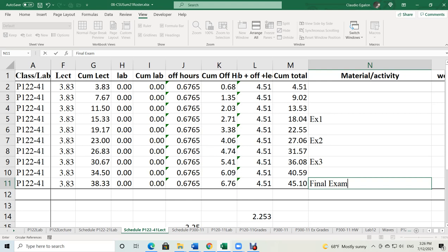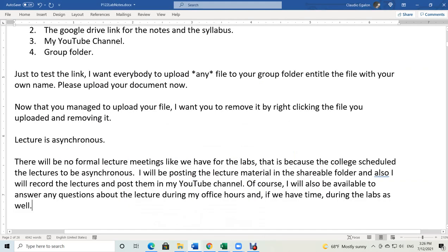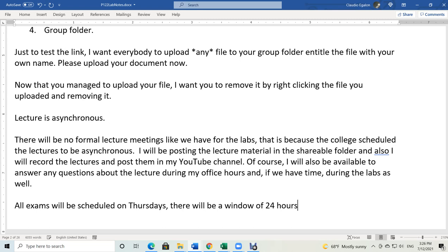Okay, so let's do it this way. I'm not gonna leave the exam open for 1 week, okay, it's too much time. I will leave the exam open for a 24 hour period. So let me write that down here. For the exams, all exams will be scheduled on Thursday. There will be a window of 24 hours for you to do the exam.